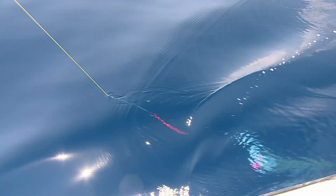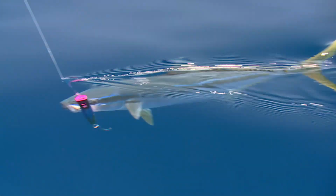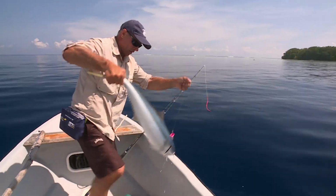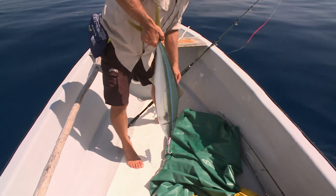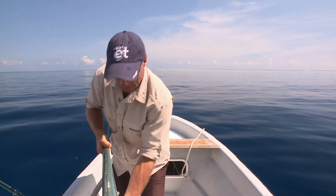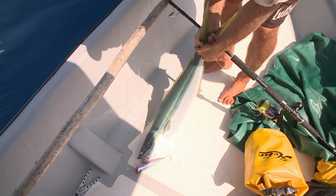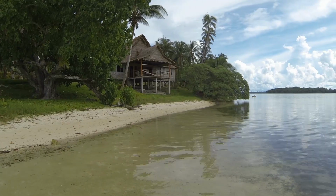A rainbow runner. He's a pretty solid one too. I thought it was a small blue spot trevally. Here's the next size up. Quite a big fish actually. Ever want to release a fish, but I think this one will be going back to the village. And from the look of that weather, back to the island is where we're going too.